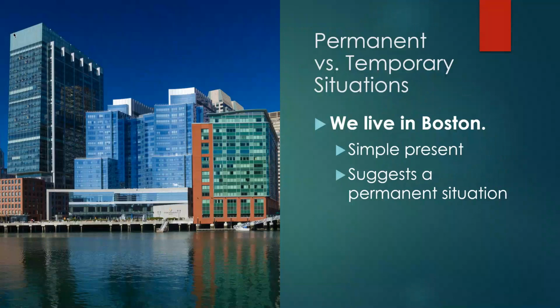So let's look at and compare permanent versus temporary situations. Consider the sentence, we live in Boston. This is in the simple present. It suggests a permanent situation. Usually where you live is permanent, even though we all move at some point.